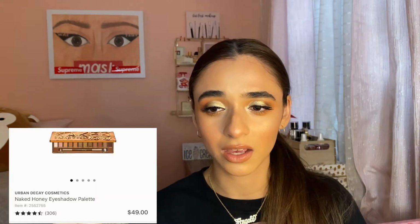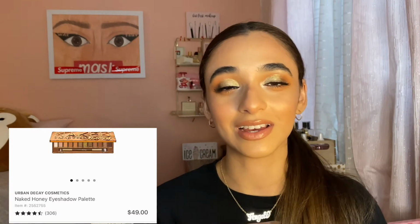Damn. I have the Urban Decay Naked Honey eyeshadow palette. Again, do I need another neutral palette? No. Is this stunning? Yes. There's something about this palette that really speaks to me. Urban Decay is not a brand I look for, I really care for. I do have their eyebrow pen / pencil, which I think is really good, and I got it because the pen was so revolutionary. People were really enjoying it. So yeah, that's what I have from Urban Decay. There's nothing else that I care for, really, honestly.